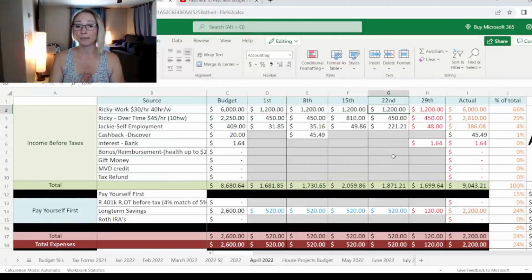So my husband made the regular base pay, the $1,200. These are calculated before taxes and before health insurance deductions and all that. His overtime was $450, and I brought over $221.21 from getting paid from YouTube. So that's what we had for the week.